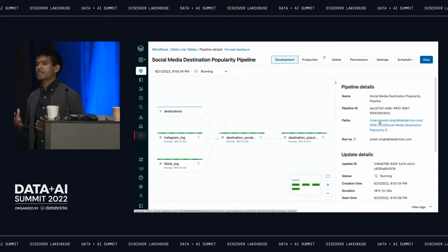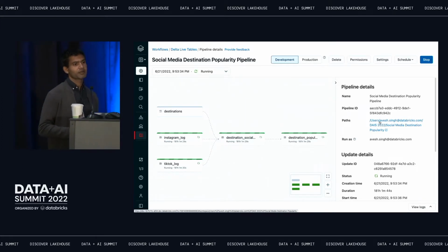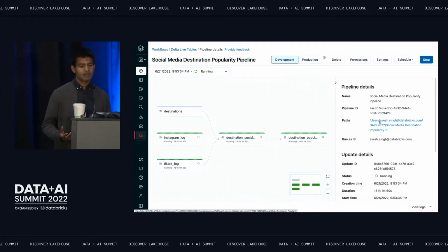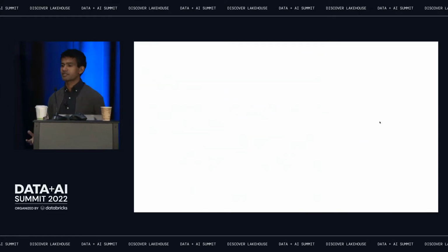So we could take a snapshot of this table and use that in model training, but if we did that, the features would no longer update, and moreover, other data scientists wouldn't be able to use these features in their machine learning models. So instead, let's update the Delta Live Tables pipeline to write to the feature store.